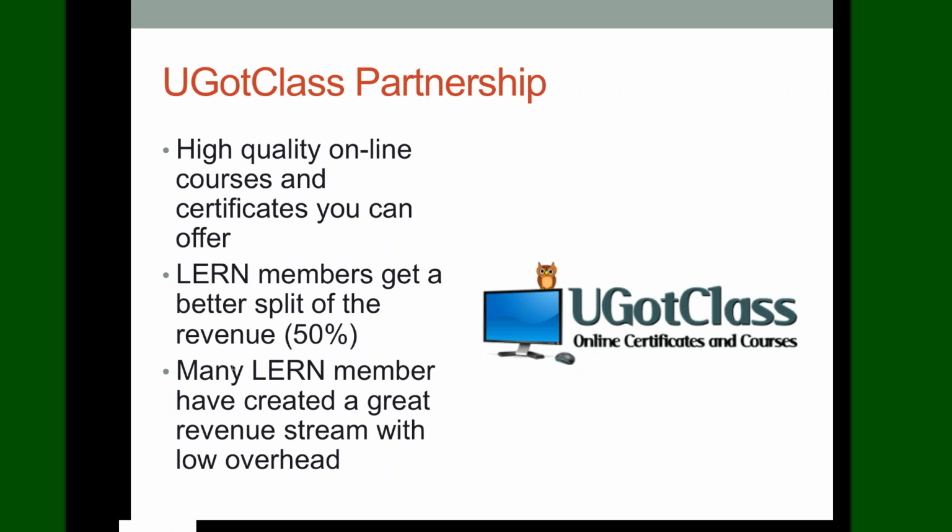It's similar to a lot of online class vendors, but we really stand by the quality of these programs. And as a LERN member, you get a better split than a non-member. So if you're going to offer these classes, it really makes sense to be a member because you're going to get a higher percentage of the revenue, 50%, than a non-member gets. A lot of LERN members have used UGotClass online classes to supplement gaps in their programming. Maybe there's a class that you want to offer, but you can't find an instructor. Maybe we have an online version of it you can try.